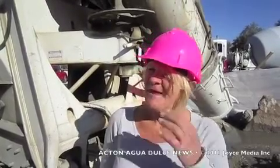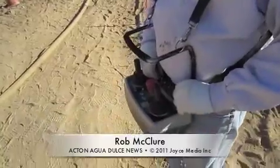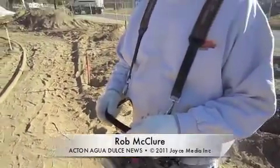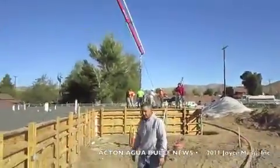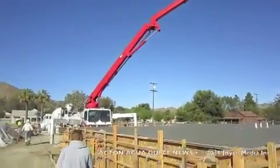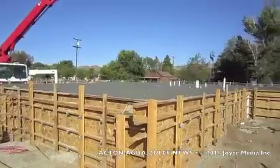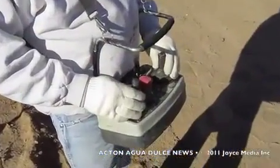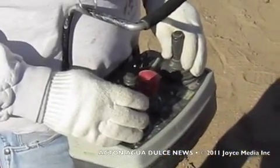Now, why do you like driving cement trucks? It gets me out of the office. This unit you've got here, this remote control model airplane unit, what does that really do? This controls all the sections of the boom pump, up and down, volume of concrete, and just places the concrete where the finishers need it. Versus a trailer pump where you pull around the concrete hose.